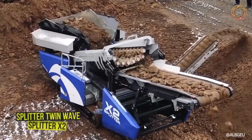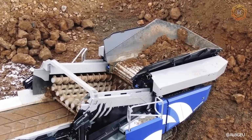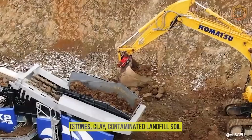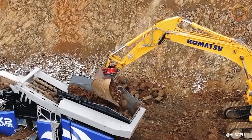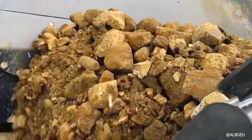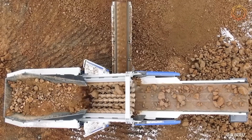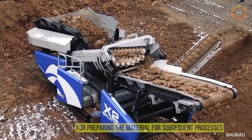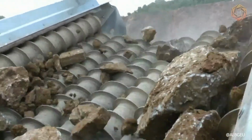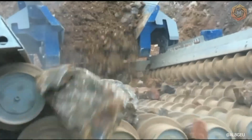With its stable and robust splitter twin wave screening platform, the Track Splitter X2 is an expert for heavy, sticky, and partially uncrushed materials, stones, clay, contaminated landfill soil. Thanks to the trough-shaped design and the tilt angle adjustment, the material stays on the screen deck longer, is cleaned of sticky impurities, and reliably separated into two fractions. In addition to producing the finished product, the Splitter X2 is also ideally suited for preparing the material for subsequent processes. Like all the company's machines, the Splitter X2 is characterized by a wide range of adjustment options, as well as clog-free and rewind-free operation.